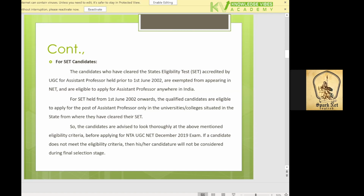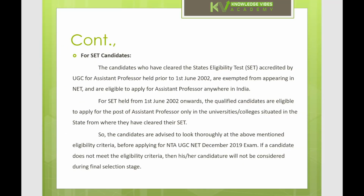But for SET held from 1st June 2000 onwards, the qualified candidates are eligible to apply for the post of AP only in universities situated in the state from where they have cleared their SET. If you have cleared your SET exam after 2002 June 1st, you are eligible for appointment in the state where you have taken the test. Then I hope it is clear to you.